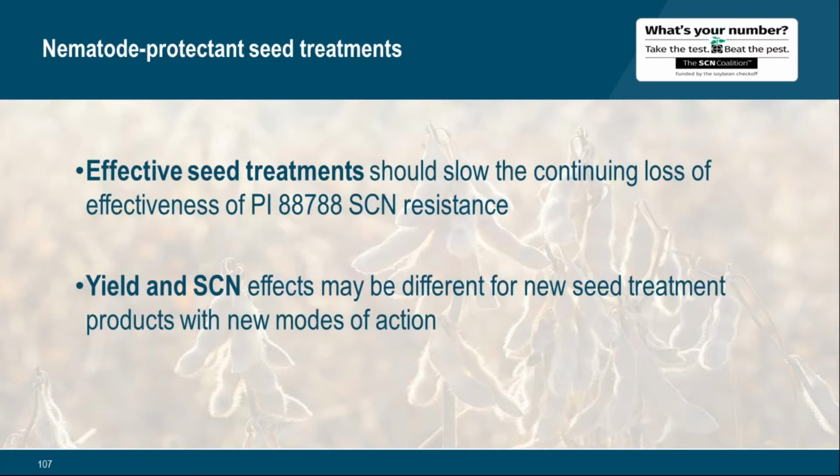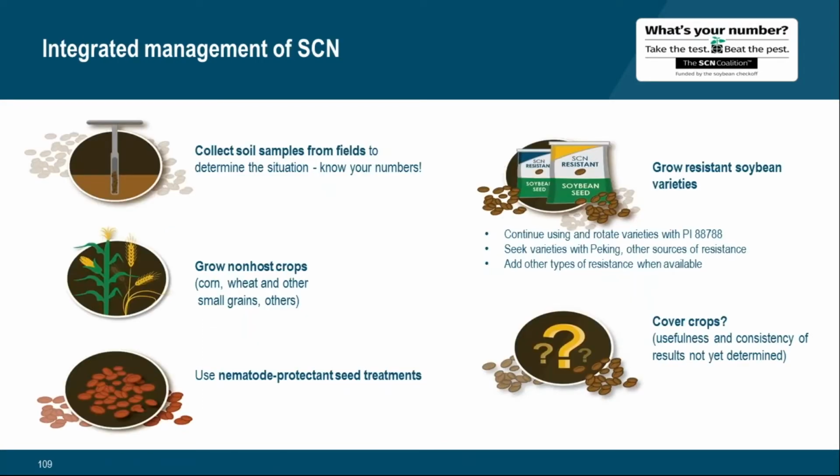So for SCN management, it's that integrated approach which is most important and critical. If we look at integrated management of SCN, as I said, collecting those soil samples and knowing your numbers helps you evaluate your risk factors for cyst nematode. Growing non-host crops, corn and wheat, in that rotation will help us in terms of populations. These new seed treatment nematicide options are also another tool for integrated management of SCN. And then of course the cornerstone, those resistant varieties, whether it's the 88788 source of resistance or other sources of resistance such as Peking. And we're also trying cover crops. That could be a useful management tool as well.